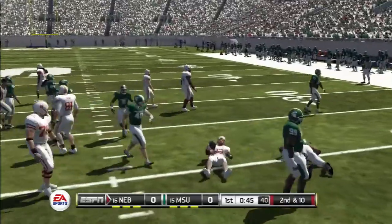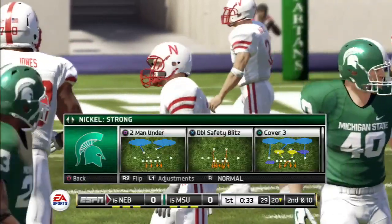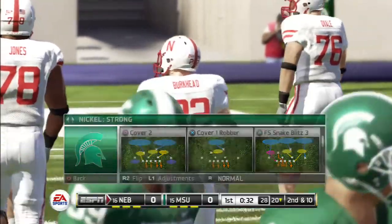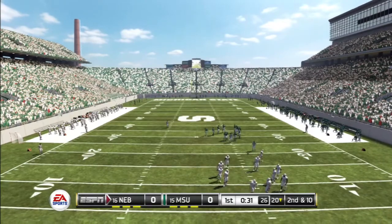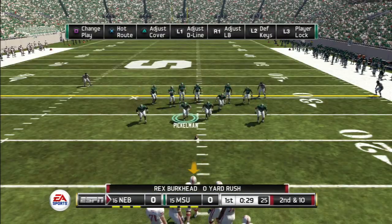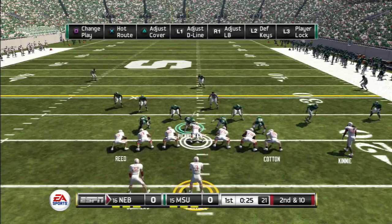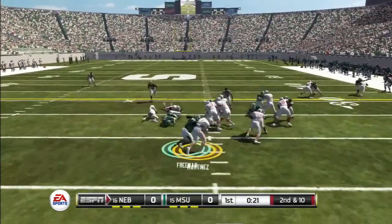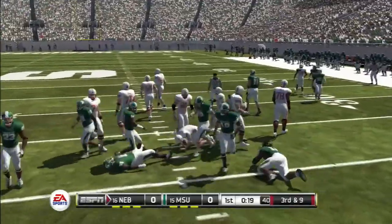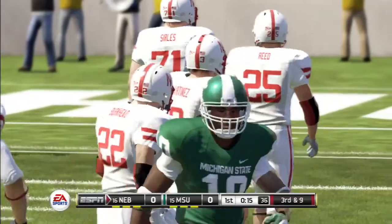Run inside, stop quickly. The running back gets a yard, maybe less. That makes it 2nd and 10. Ball on the 20-yard line. Option right side. And he makes it out to about the 21-yard line. So he decides to hold on to it, and it goes nowhere.